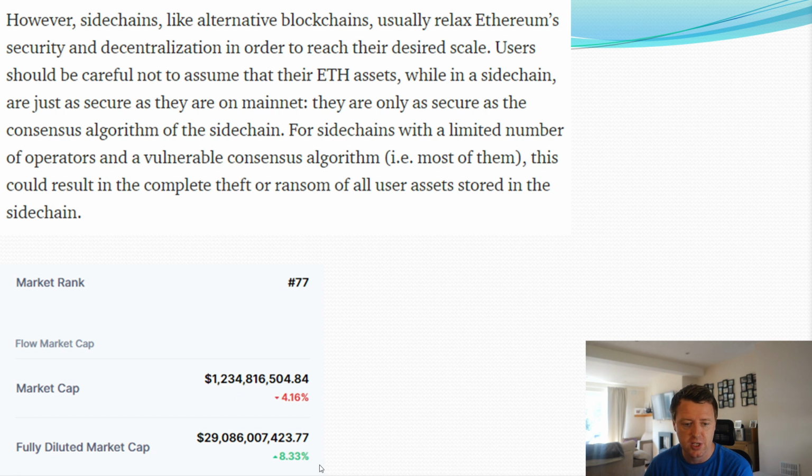So with Flow, just to give an example of where they could have gone, if this is launching at a $260 million fully diluted valuation, and Flow is number 77 now, the largest cryptocurrency with a 29 billion fully diluted, only a tiny amount of that circulating as well. Jesus, that'll make you nervous holding Flow without having a clear idea of the release schedule. And Flow operates off in its own little pocket as well.